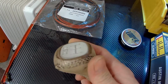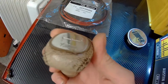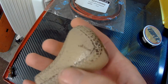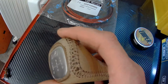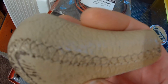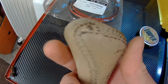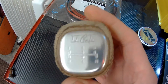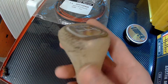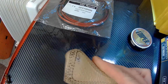So found a company on Facebook, I've messaged them, I'm going to send that in over the next couple of weeks, and they're going to get that covered, and they're going to re-stitch it as well in black stitching. So I wasn't sure whether to go for the original beige stitching to keep it as sort of standard, but my thinking is the beige stitching is going to look grubby really quickly, so I've asked them to do it with black stitching, and that kind of matches up with the rest of the stitching on the car. So the gear lever gaiter and the handbrake lever gaiter has black stitching on it, but not the gear knob for some reason, so don't know why Rover done that.